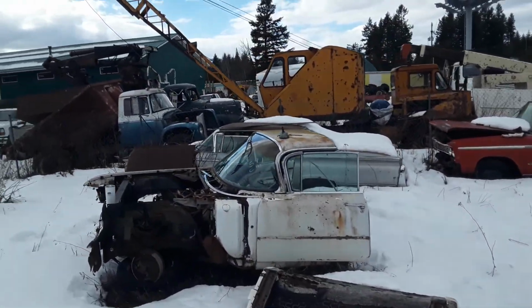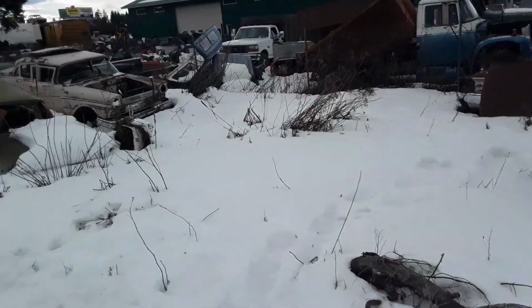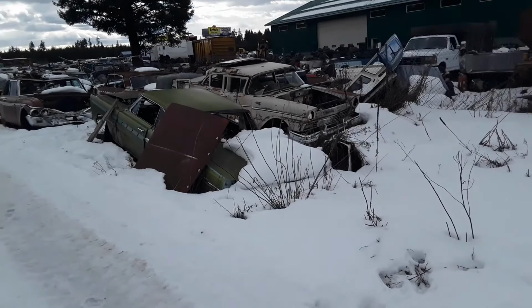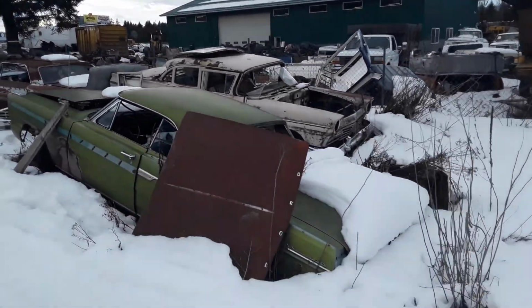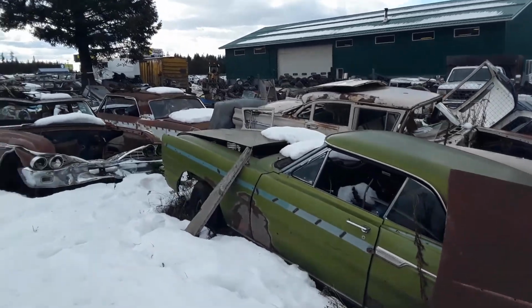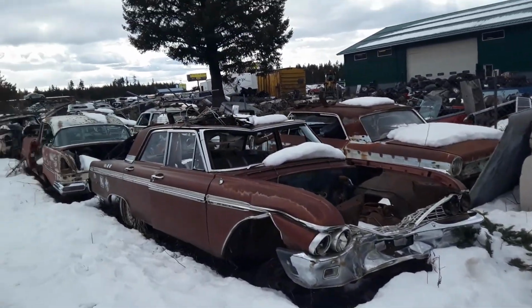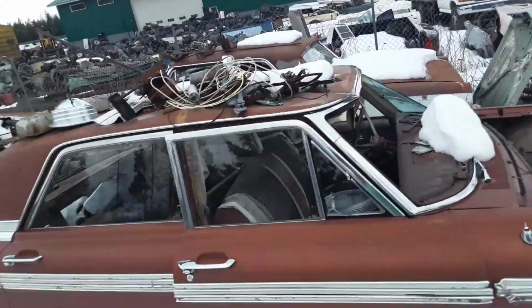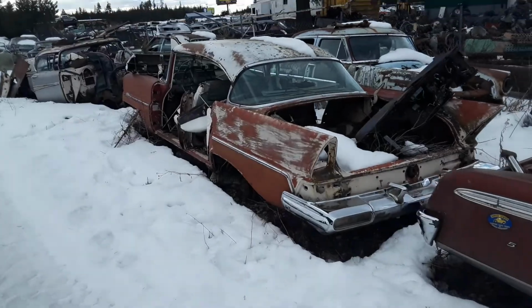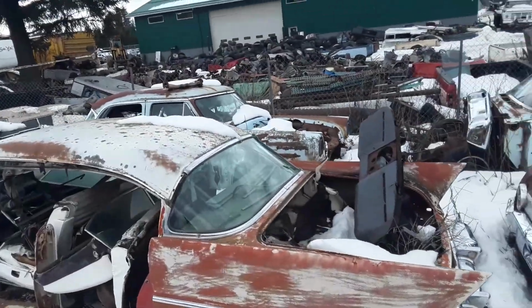And what's the one in the background there? 60 Mercury Park Lane. 65 Fairlane, 57 Ford. 57 Ford's pretty cool. And this one's 63? 62. And the one in the back there? 63. 63 Ford. And what's this bad boy? 57 Lincoln. 54 Lincoln.